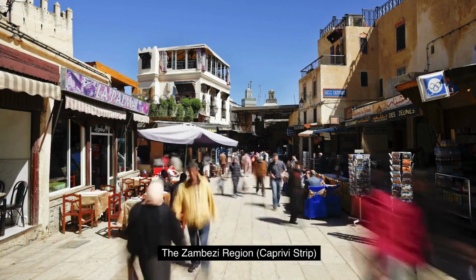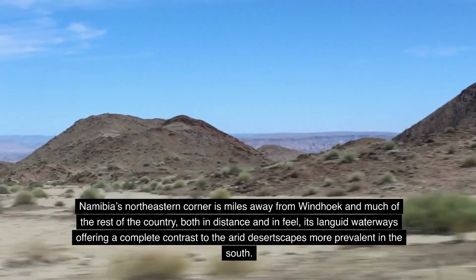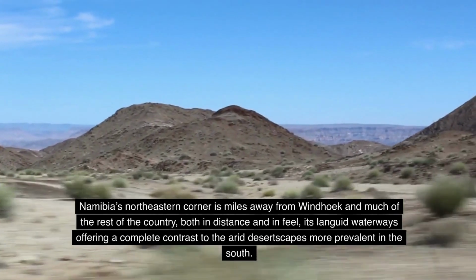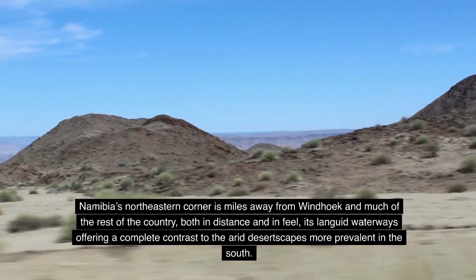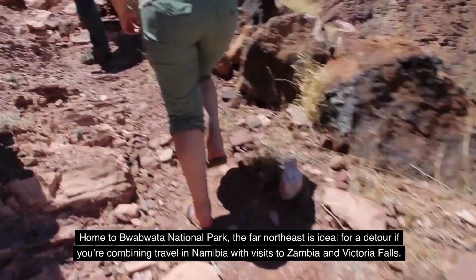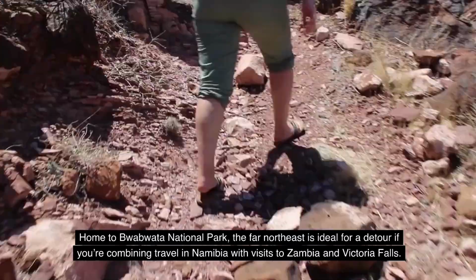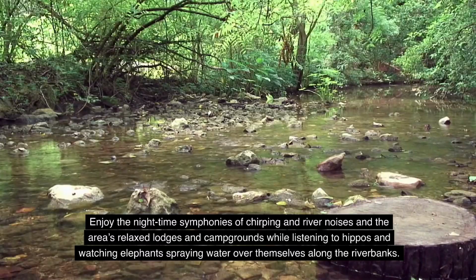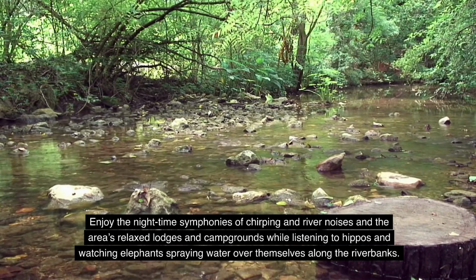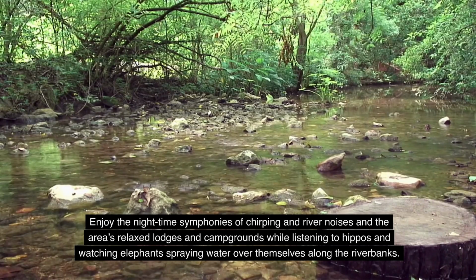The Zambezi region, Caprivi Strip. Namibia's northeastern corner is miles away from Windhoek and much of the rest of the country, both in distance and in feel, its languid waterways offering a complete contrast to the arid desertscapes more prevalent in the south. The far northeast is ideal for a detour if you're combining travel in Namibia with visits to Zambia and Victoria Falls. Enjoy the nighttime symphonies of chirping and river noises and the area's relaxed lodges and campgrounds while listening to hippos and watching elephants spraying water over themselves along the riverbanks.